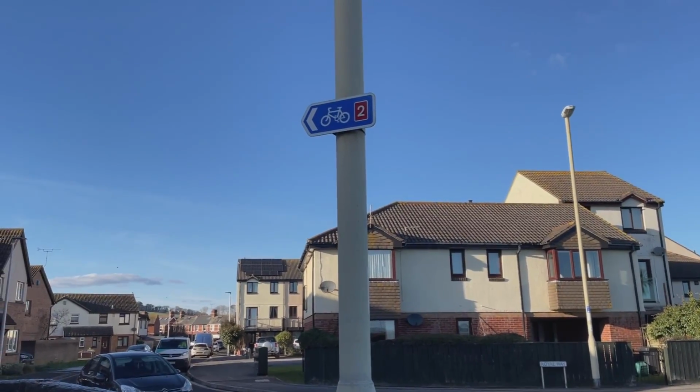Ignore that. Those of you who know me or have been following the channel for a while will know that I struggle with directions, even when they're clearly pointed out to me. So what I'm going to do, I'm not going to follow those number 2 arrows. I am going to follow the road, what I think is into Starcross, along the railway track and the road, because it looks like it's the simplest option for me.